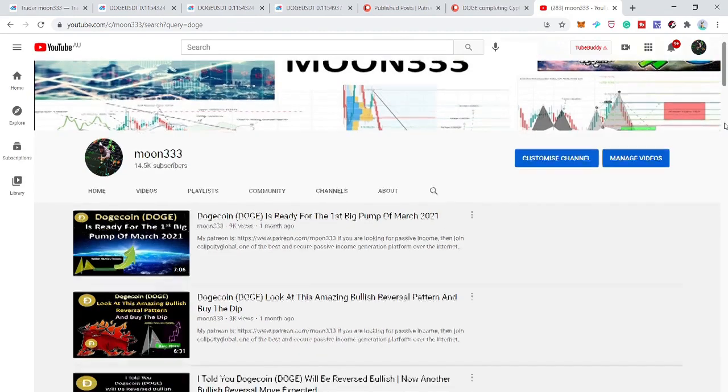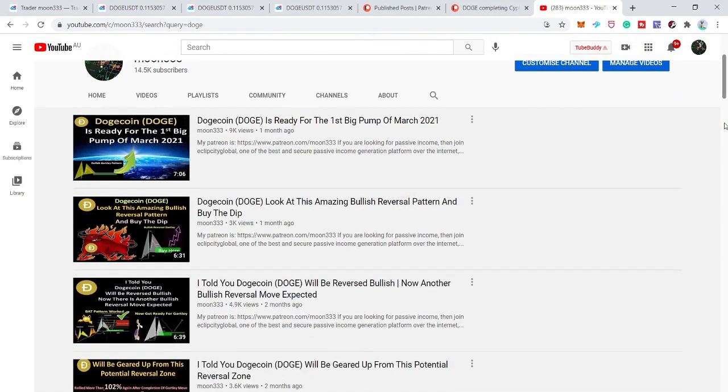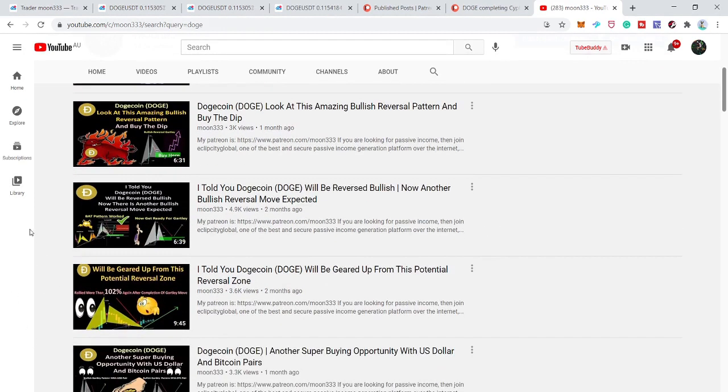In my previous videos, we have been watching that the Dogecoin completed a bullish Gartley pattern and entered in the buying zone. In so many of my previous videos, I have been sharing this pattern with you. And here you can see that on the 10th of Feb, I shared this chart first time with you guys when the price action was likely to complete the final leg of the bullish Gartley pattern.